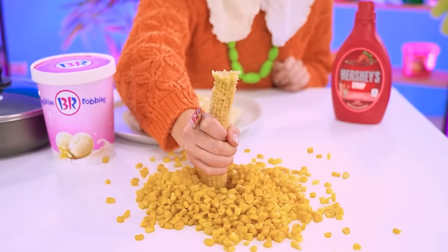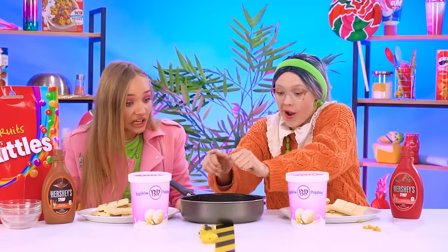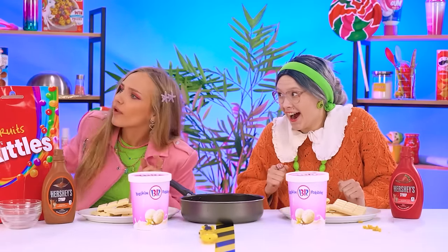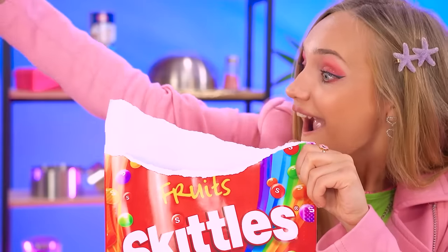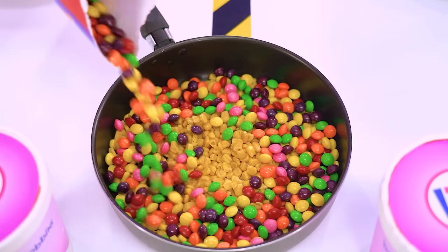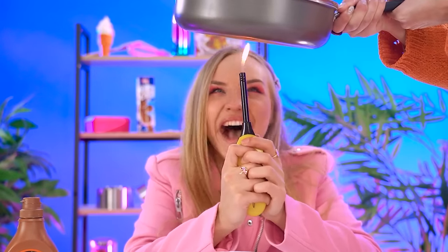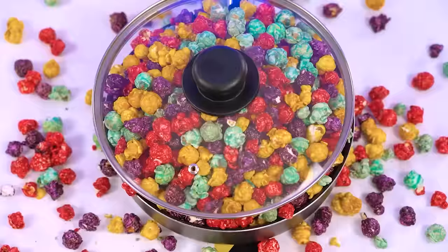Ooh, there's so much! Raw corn! My favorite. Yum yum! Pow! Let's get this party started. Let's just scoop this. And that! Perfect! Ooh, let's add some Skittles. Yes! Now it's perfect! Lid. Fire! Let's try this very unsafe method to prepare our dish.